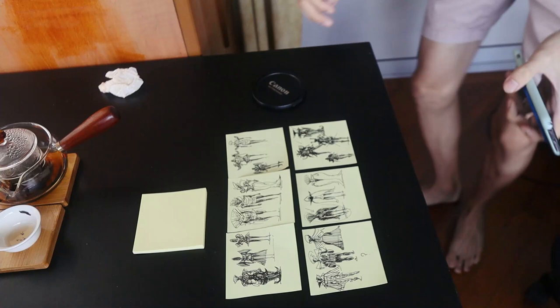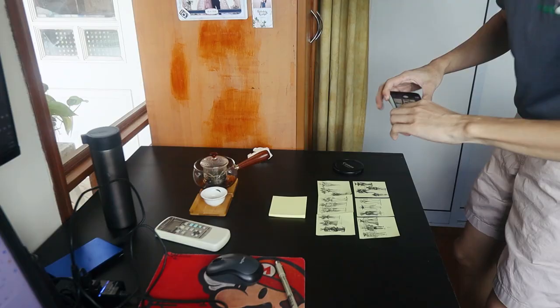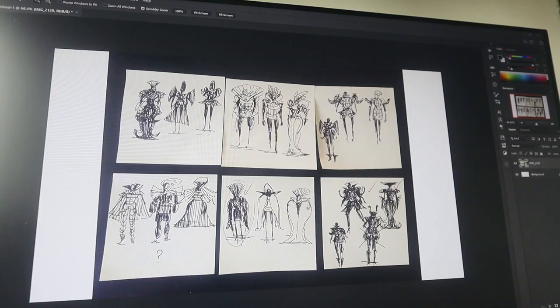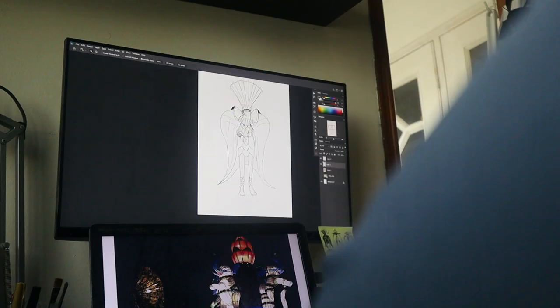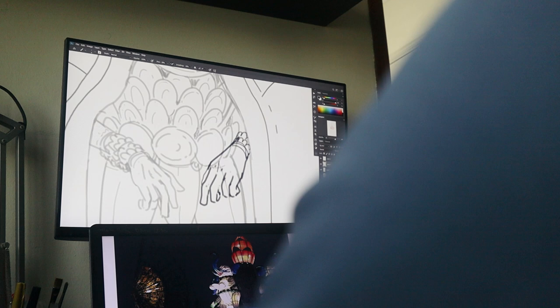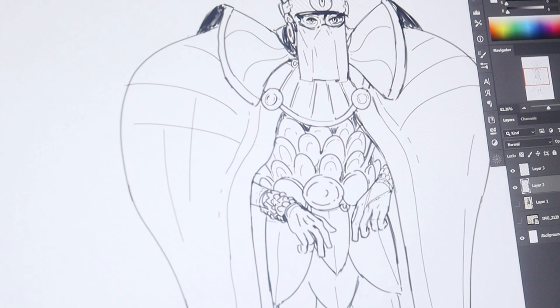Okay, now I'm just going to take a picture of this and then bring it into Photoshop. So I brought the picture into Photoshop, and now I'm going to draw it. Okay, so here is the sketch. Now I'm going to color it and make it look nice.